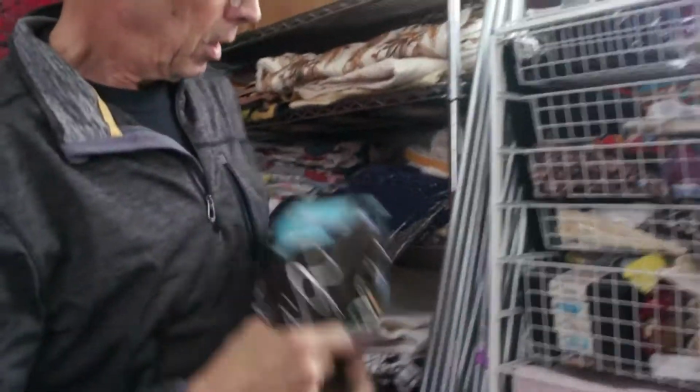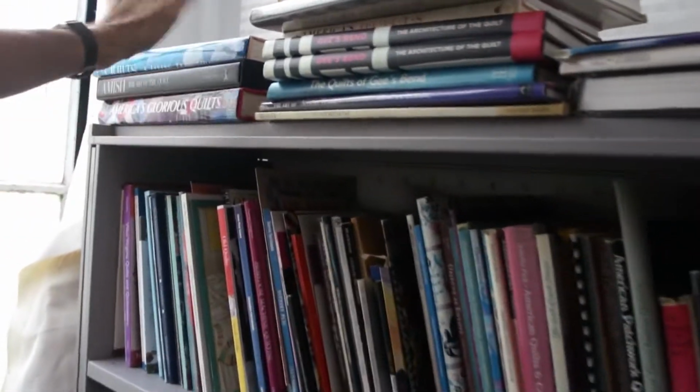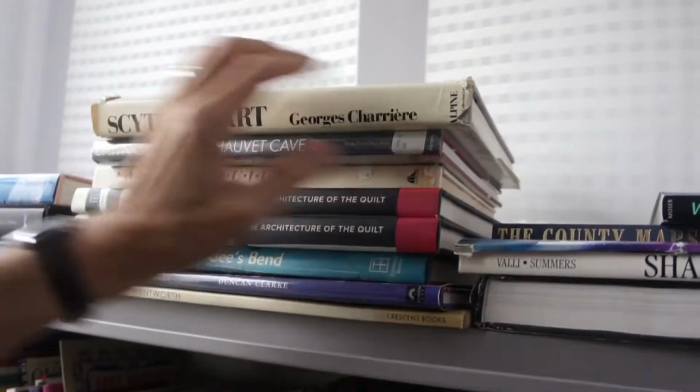Here's my favorite Herman Miller lounge chair down here. I can lounge in front of my quilt library. Now, if you come over here, you can see the kind of books that I'm looking at. America's Gold. These are just, you know, big old coffee table books. Gee's Bend books. Oh, cave art, Scythian art.